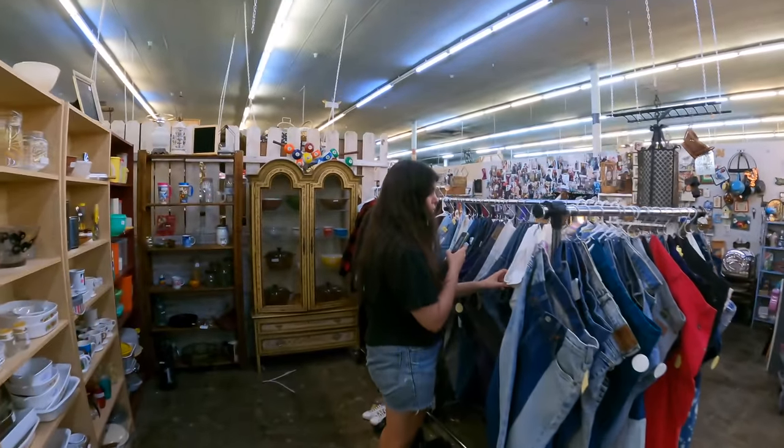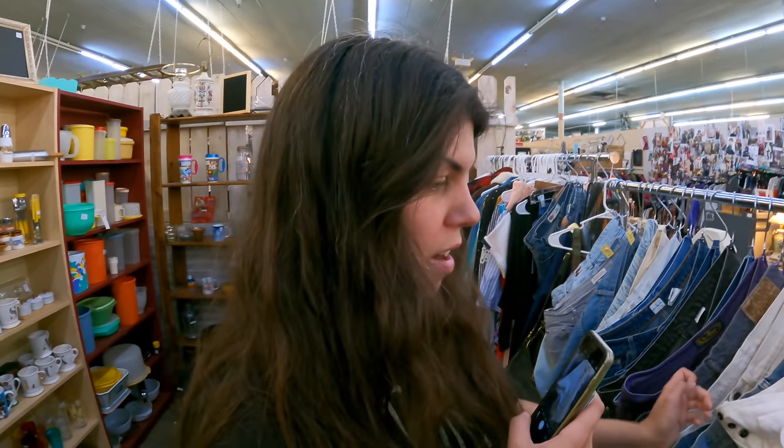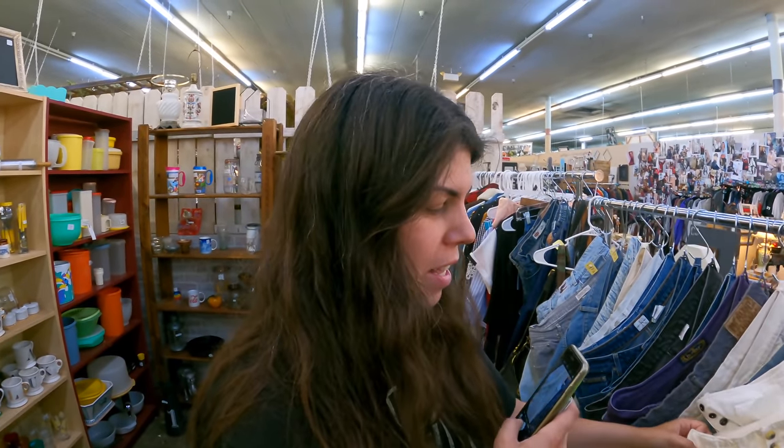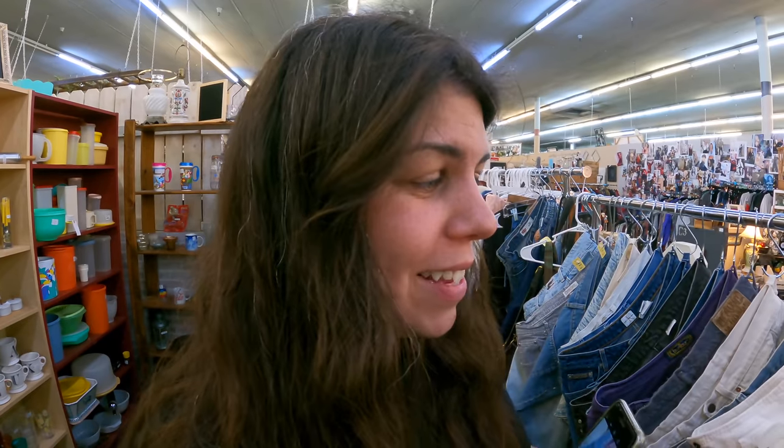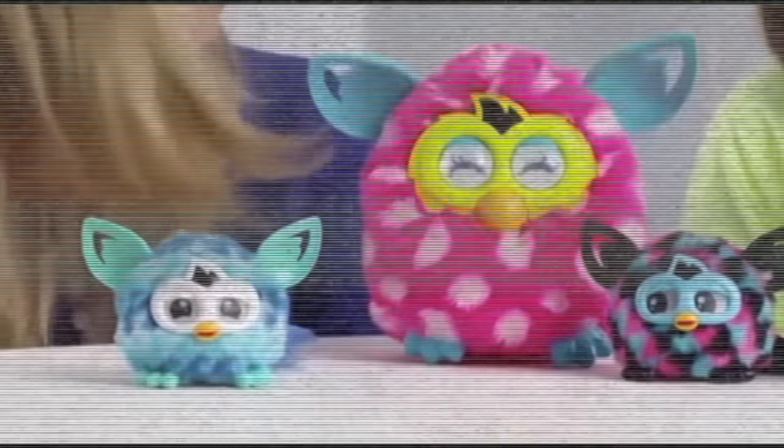Scale of 1 to 10, how destroyed was your booth? 20 million. Really? It was bad. Well, it sucks we didn't get a shot of it before, because mine was like everything was on the floor. Mine was embarrassing. I was like, this needs to be fixed now. Yeah. It happens. What the heck happened here? Broken hanger.